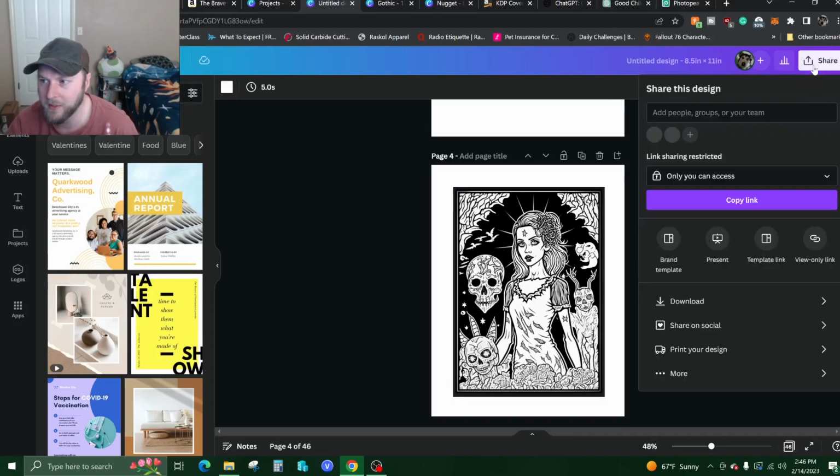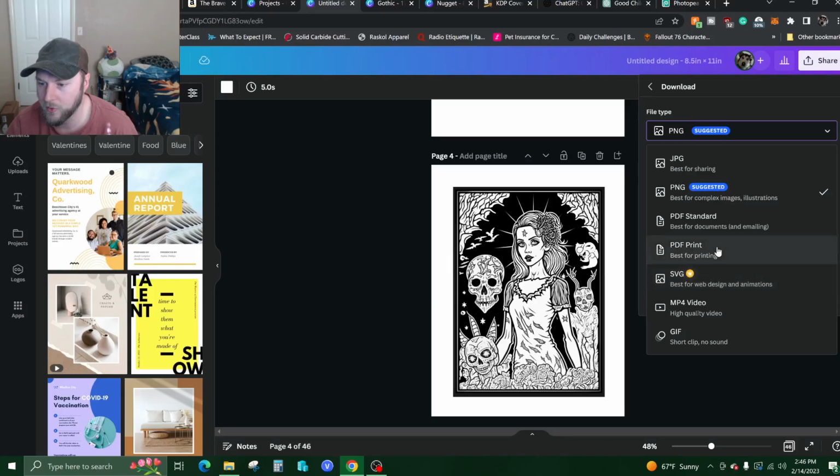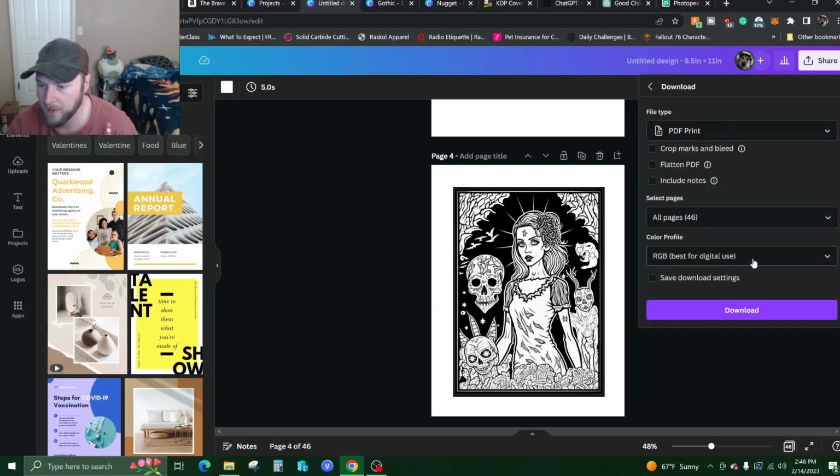Once you're done with it, you go to share, download. Over here for file type, you're going to want to do PDF print for best printing. Then, crop marks and bleeds. This is really important, not so much for the coloring book, but for the kids' book. If you're having anything that stretches out of the purple borders over here, you're going to want to make sure this is clicked, because Amazon publishing is really picky about that stuff.